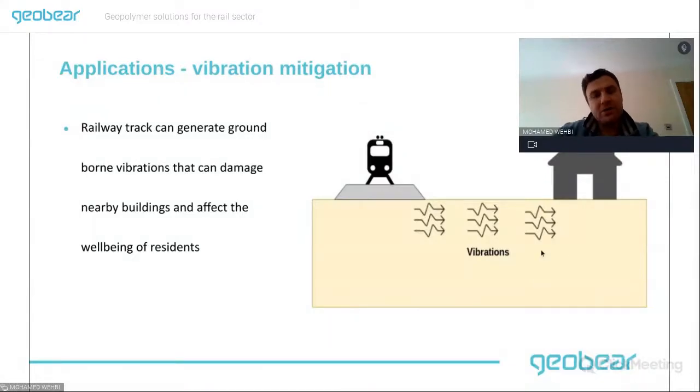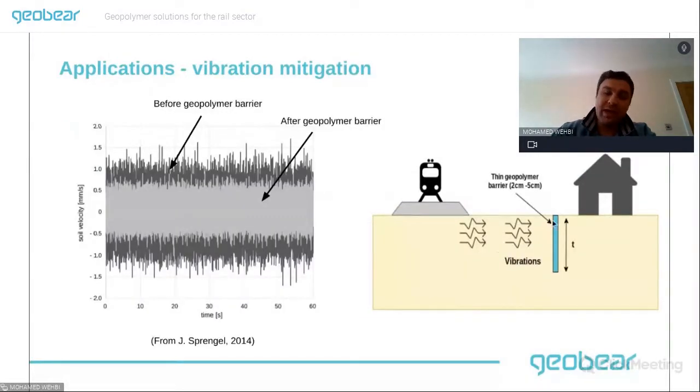Also, another application of this technology is the use of geopolymers to damp or disturb the vibration transmission to nearby residential buildings. As some of us may know, if you're building a railway line next to residential buildings, there's a good chance that under certain conditions you would get vibrations being transmitted to nearby residents, which could really affect the well-being of the residents and their health. So what can we do? We can create almost like a geopolymer barrier in the ground that would disturb the transmission of vibrations from the railway line to the nearby residents.